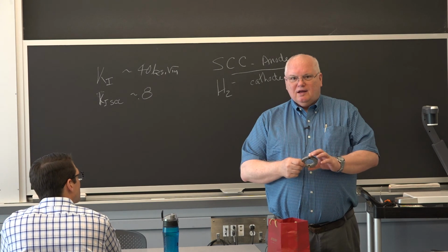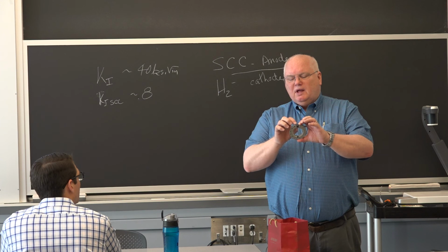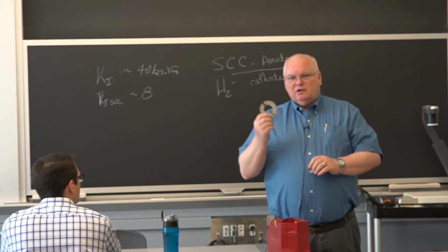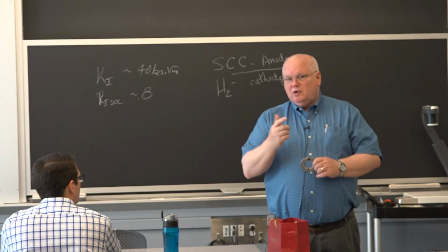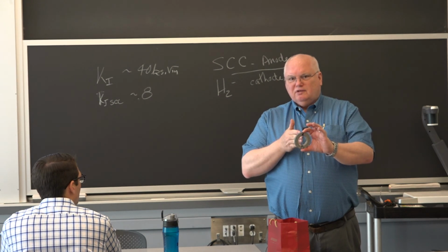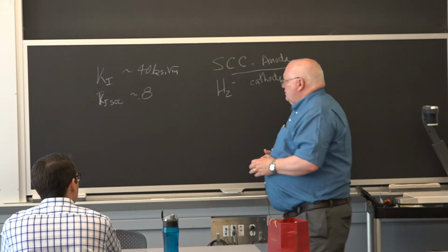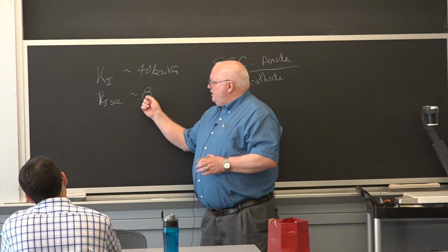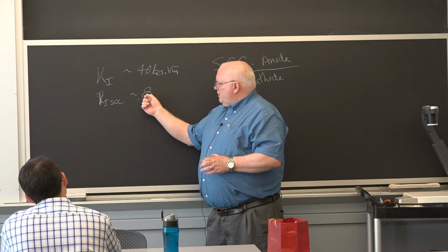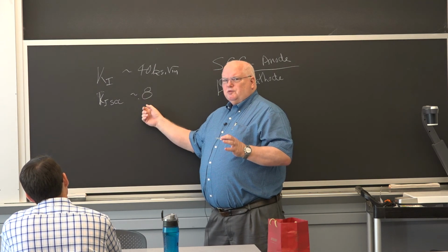Is that what the crack is? Well, the reason these two have a saw cut in them is I took an intact washer, two of them, and we measured the residual stresses by just sectioning it, okay? There are residual stresses in this. I may have the numbers wrong, but I'll just say the residual stresses were 10 KSI. Actually, as I think about it, we measured 8 KSI and the K1SCC was 5.